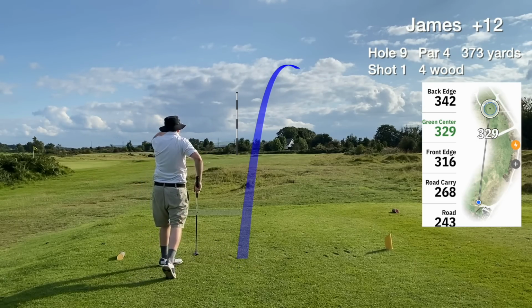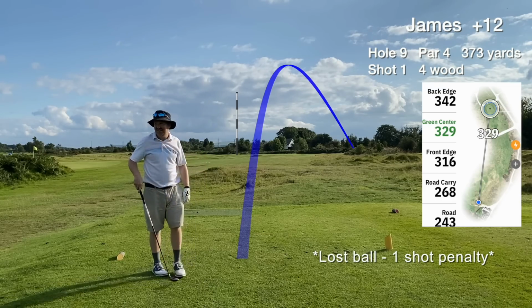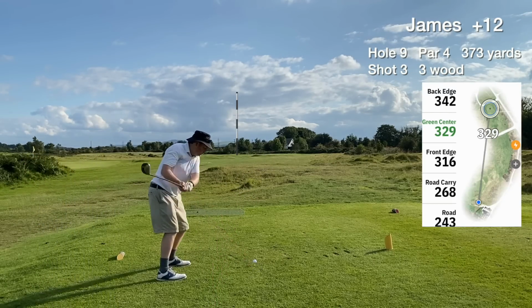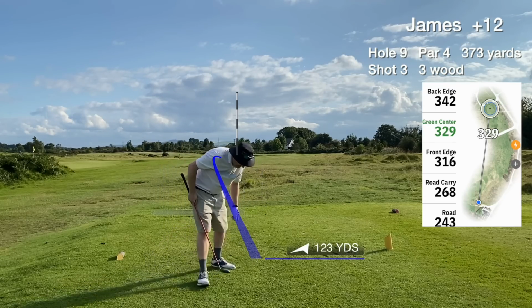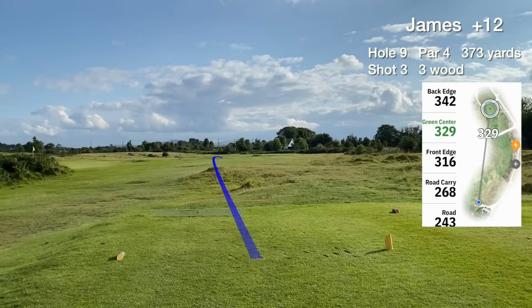Hole 9's a par 4 dogleg to the left, and we slice one with this fairway wood off to the right into the middle of a load of gorse bushes. I think that's gone. I'm going to hit the 3-wood again. So now trying this 3-wood again and end up topping it for the 3rd shot. That was 3 off the tee, and now we go to pieces again.